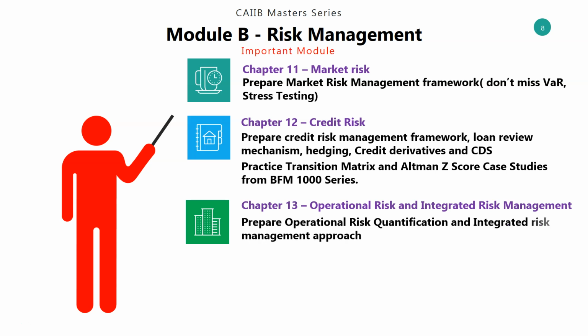In this, prepare operational risk quantification and integrated risk management approach. These two topics should not be left out.